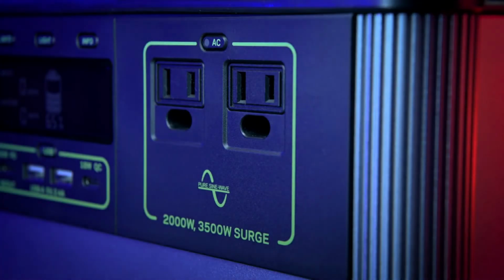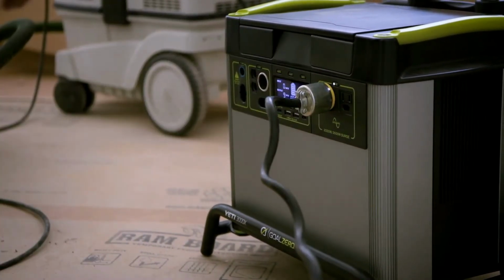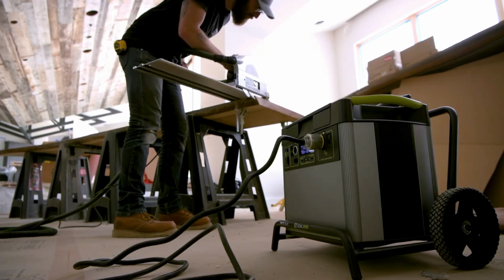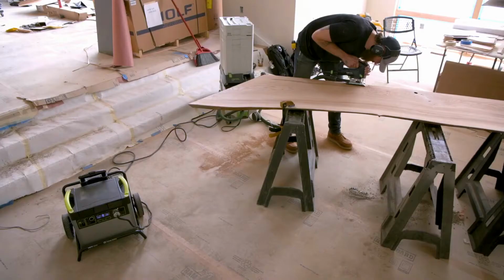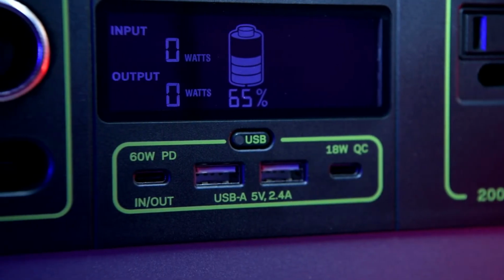One of the features that sets the Yeti 3000X apart is Goal Zero's specially designed AC inverter, capable of providing 2,000 watts of power with a surge up to 3,500 watts. This component is what gives this power station the ability to run not only a charging smartphone, laptop, or camera, but also appliances, lights, and even a TV.